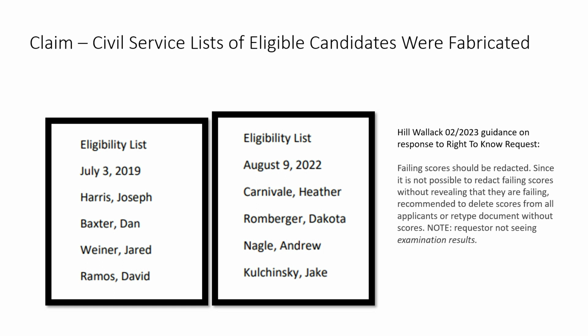So the first claim is that the Civil Service list of eligible candidates was fabricated in response to a right-to-know request. The assertion here is that they were retyped and they should not have been retyped. Here are the eligibility lists that were initially presented in response to a right-to-know request. And here next to them is our legal guidance from Hill Wallach on responding to that right-to-know request.